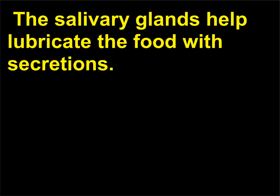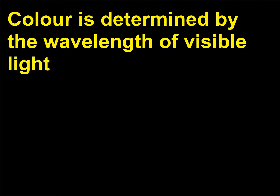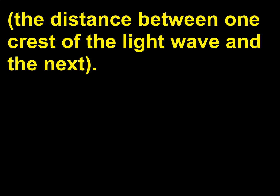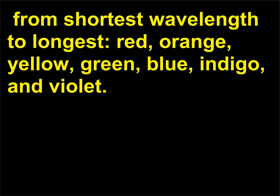What are the primary colors in light? Color is determined by the wavelength of visible light, the distance between one crest of the light wave and the next. Those colors that blend to form white light are, from shortest wavelength to longest, red, orange, yellow, green, blue, indigo, and violet.